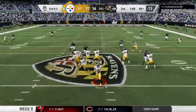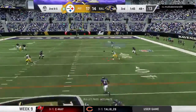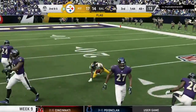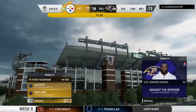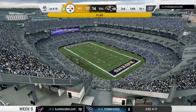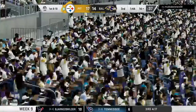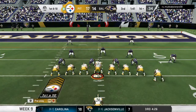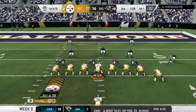Ready. Off the play fake. Thurman. Wide open receiver, complete. And he'll be brought down. Oh, that's a face mask. Certainly looked like it. Indeed, here come the flags. And now it's 1st and 10. A big mistake, especially when you factor in the personal foul yardage.